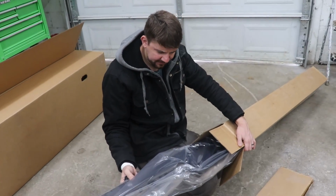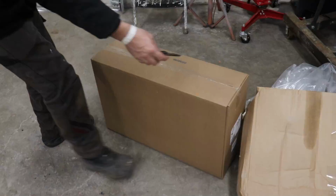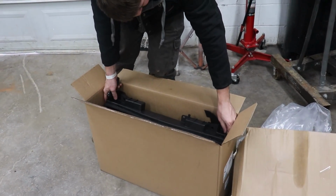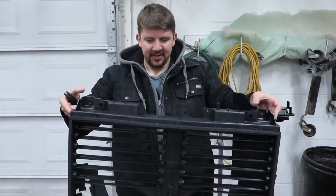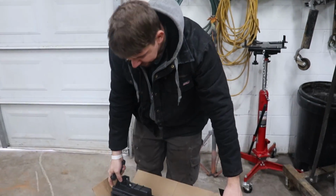Another rear bumper cover? That covers the top. Remember you wanted to fix this thing, Michael? No, let's go ahead and get a new one, yeah, for sure. So we definitely need that right now. Yeah, this is a good fit on that side.